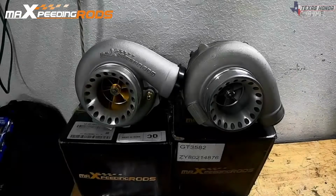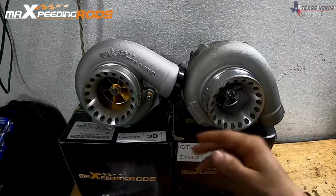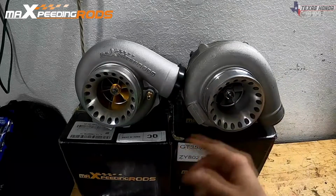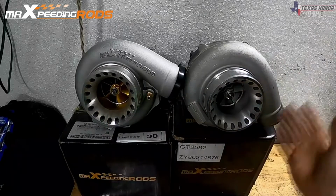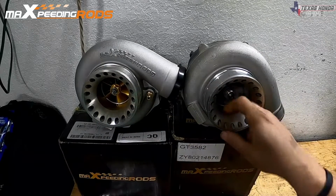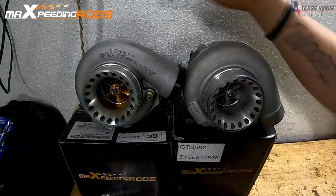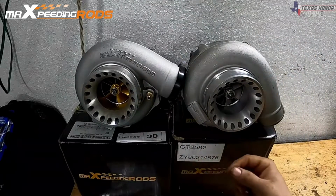So upon first comparison, you're just going to probably think it's a marketing ploy to make more money, but they are different turbos. So this one here, as you can see, the impellers are different on the compressor side. The casing looks pretty much the same. They're both 4-inch inlets. Both of them have the same exact diameters. It is a 57 trim turbo. Both of them support 600 horsepower, but there are differences.